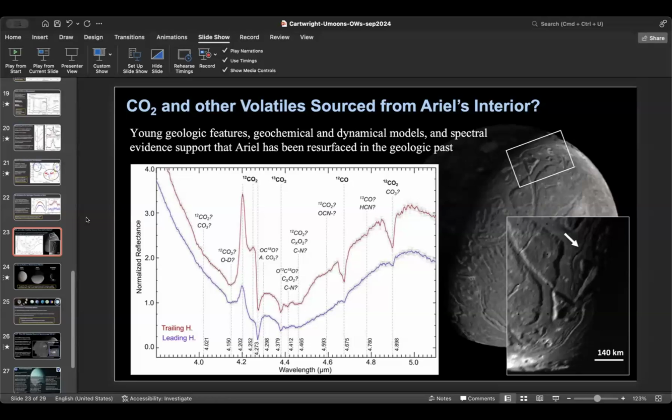So thank you, Richard. Go ahead and raise your hand if you have a question. I see we have a couple in the chat already. Jason Hofgartner asks, how volatile is H2O2 compared to CO2? Yeah, that's a good question. I don't have a good answer off the top of my head, but we do see it on relatively warm satellites like Europa and Ganymede, where it's clearly being actively produced. I suspect it's not as volatile as CO2, but I would need to check the lab papers to confirm that.